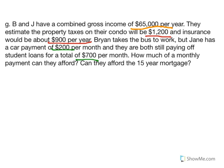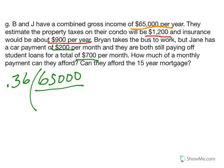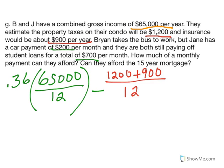So if we look at that formula, the first part says 36% of. So remember that of means multiply. So 0.36 of their monthly gross income. Well, their annual income is $65,000. So if I divide that by 12, okay, now we're in business. And then we are going to subtract their monthly housing expenses. Well, their housing expenses are $1,200 for property taxes, $900 for insurance. And we have to divide that by 12 because they gave this to us per year. We need it per month. And then we're going to subtract the monthly payments, which is $200 for the car plus $700 for student loans.